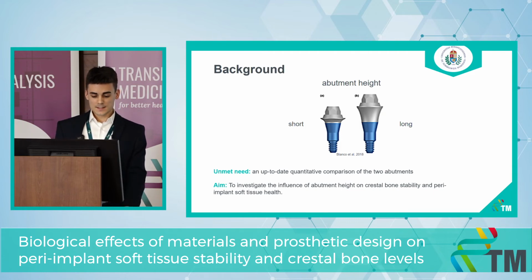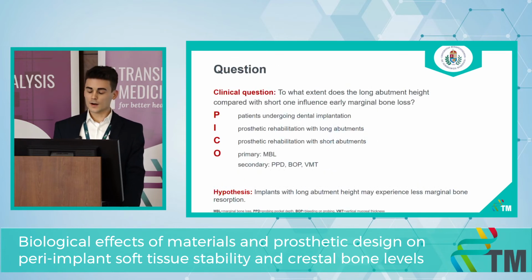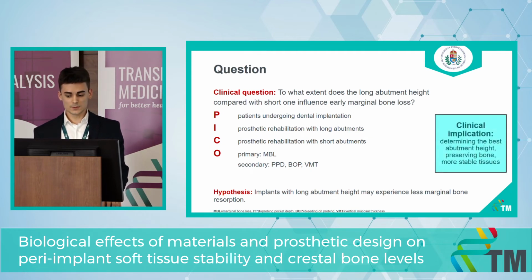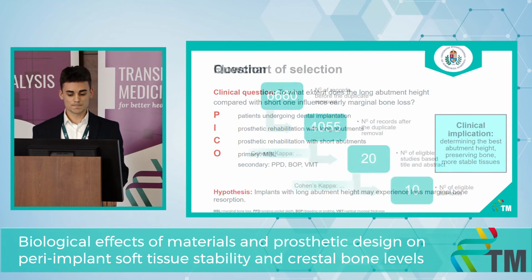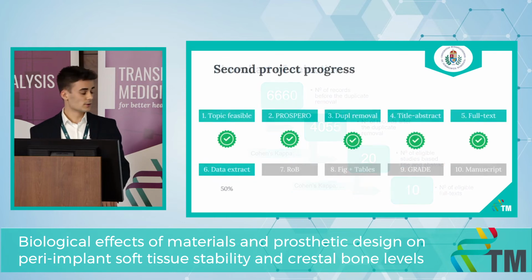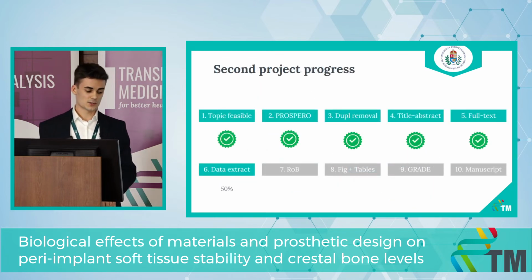So we want to investigate these two abutment heights. Our hypothesis is that using long abutment height might experience less marginal bone resorption. This would determine the best abutment height to use, preserving more bone and more stable tissues. After the selection process, we've got 10 eligible articles. And currently, I'm at the data extraction process.